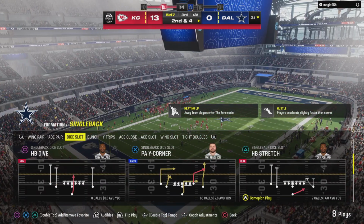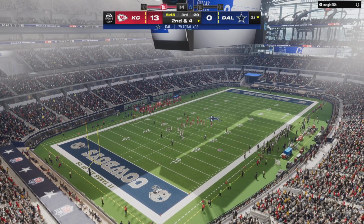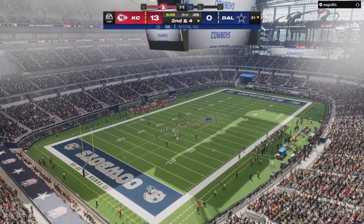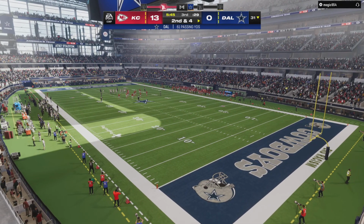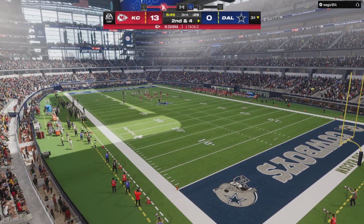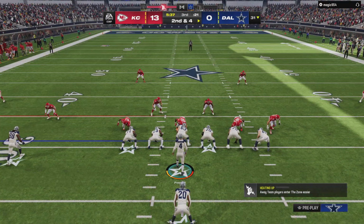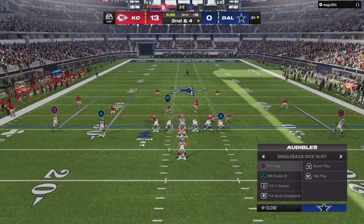Now, Brandon, that's the way you want to run the football. There should almost be quote bubbles above the offense right now. Bam, boom, biff. That's how they feel good about moving the football. They'll come up now 2nd and 4 from the 31.